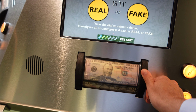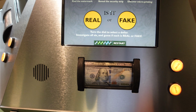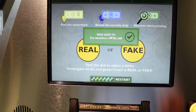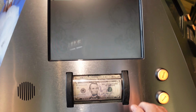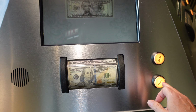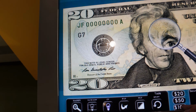See if I can identify. Is it real or fake? Real. Got it. Yay. What about this one? I'll call that one a fake. Fake. Yeah. $100 note. There we go. Let's go to the $100 note.